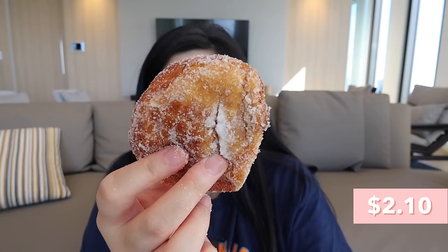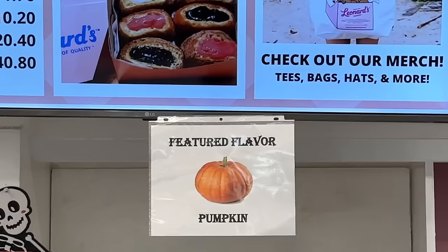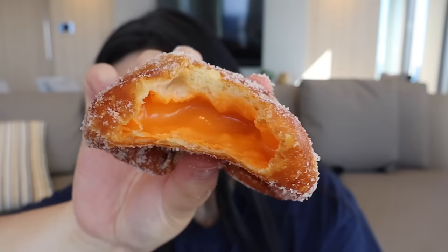Last but not least, we have the pumpkin. This is their seasonal flavor. Look how bright orange that filling is. Definitely has a pumpkin flavor there. It has a little bit of like the pumpkin spiciness to it, but honestly, not sure how I feel about this one. I think out of all the ones I tried, I'd rank it last place, and I really like the original and the haupia the best.